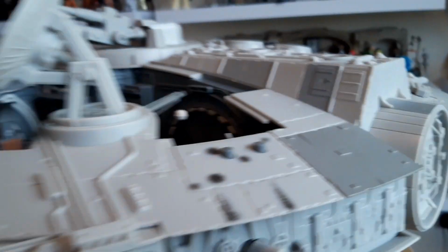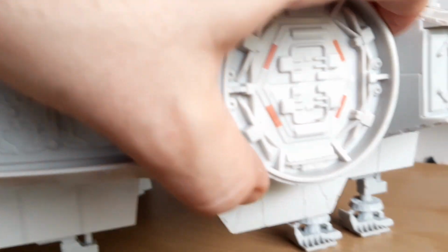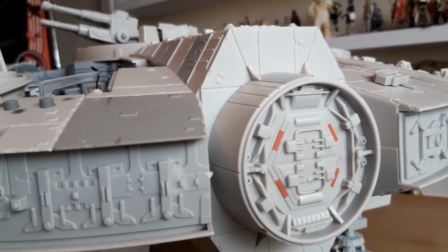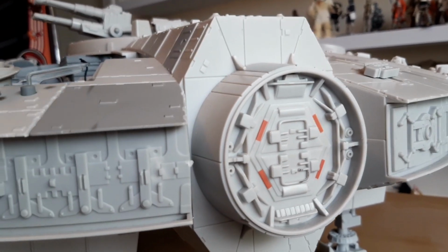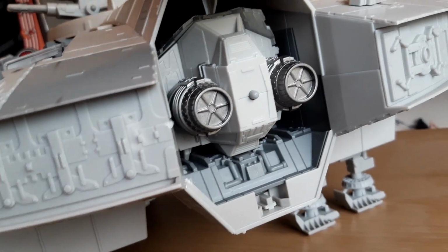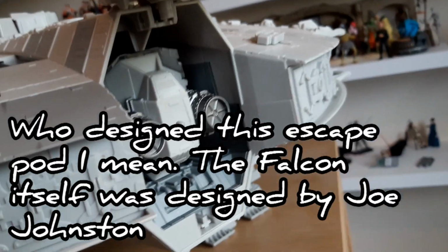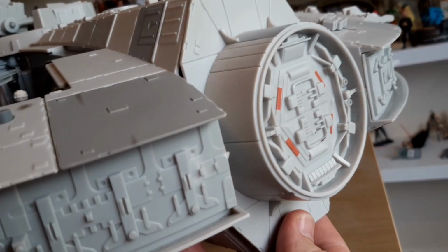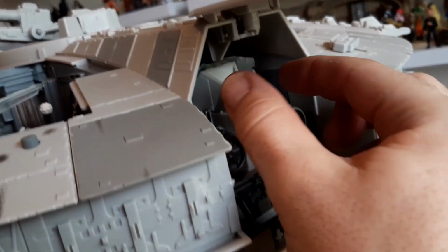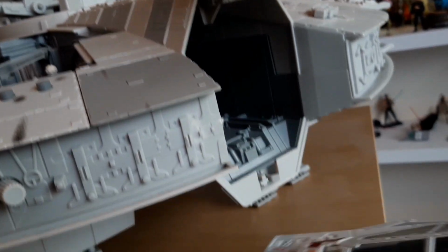The other thing that's really important about this is the escape pods. So this escape pod that's in here reminds me so much of the shuttle in Alien 1979. And I looked into it to see if the designers crossed over. I think it was Ron Cobb who designed a lot of stuff in Alien, but I don't know who designed this specifically. That wasn't in properly. Let me start again. Close. Right, so open. And then launch. Nice sound. And then there it is.